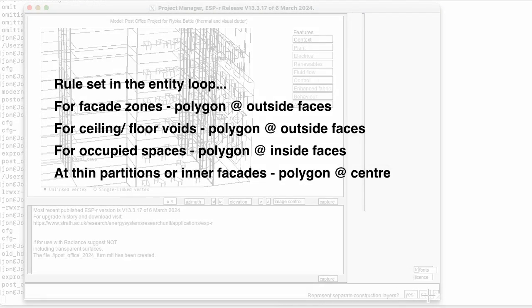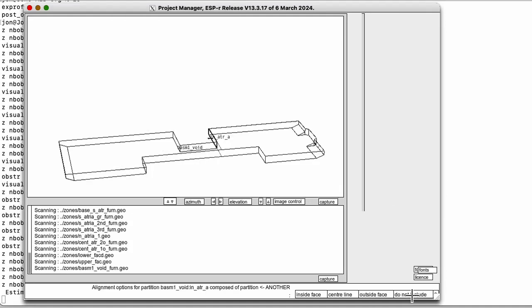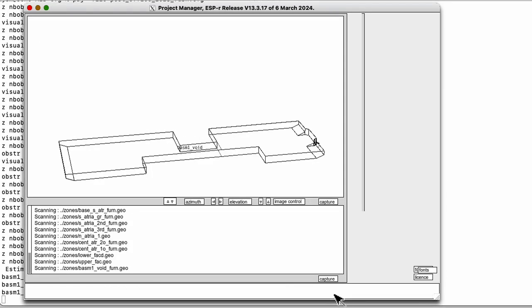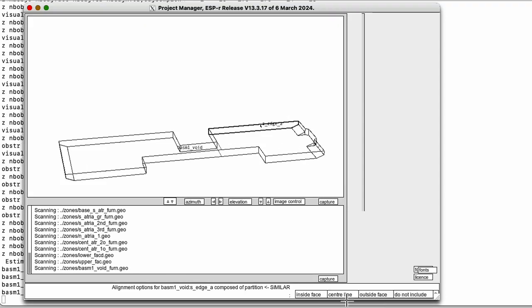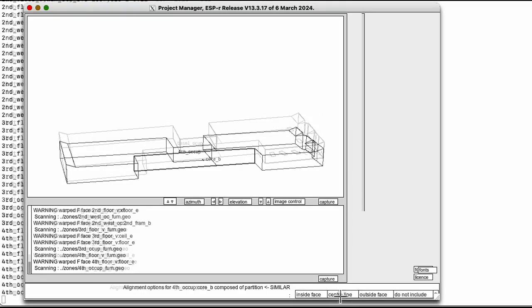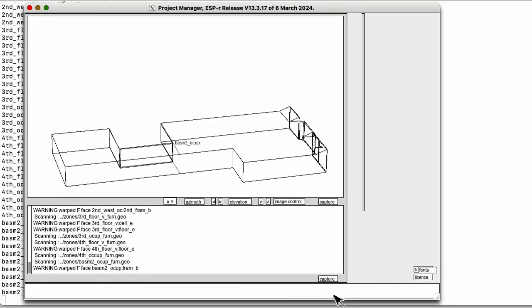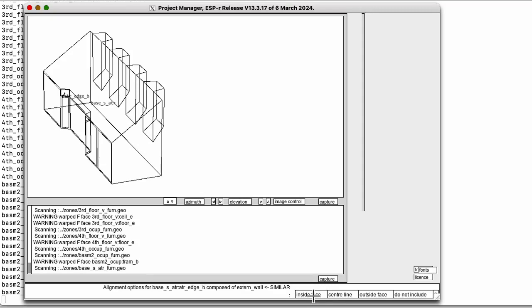Where the workflow for this complex facade differs is that the surface polygons in some thermal zones, such as the facades and the ceiling voids, are really at the outer face of those bodies to be created. Of course, in the occupied spaces, the polygon is at the inner face of the body to be created. And when looping through the thermal model, the user needs to confirm which status applies to each.